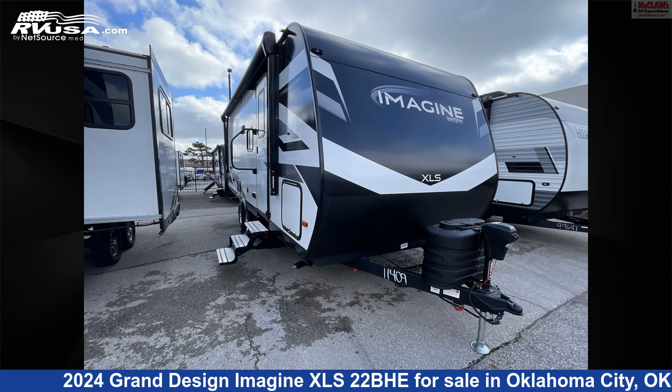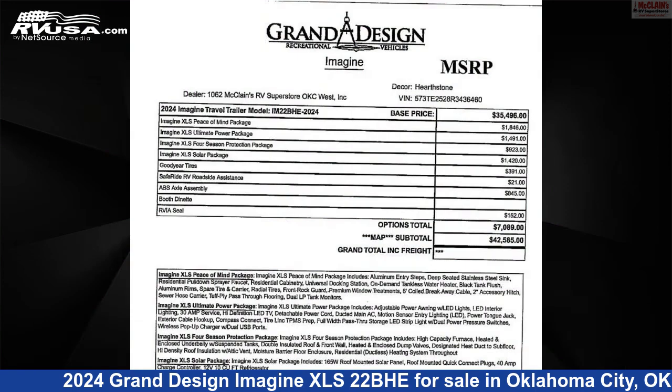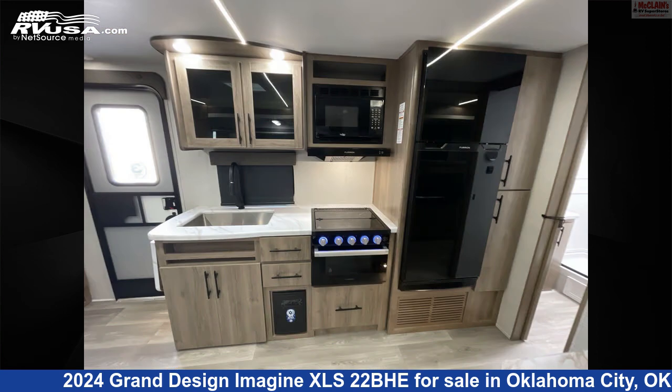This 2024 Grand Design Imagine XLS 22BHE is a travel trailer RV. It is located in Oklahoma City, Oklahoma, 73127 and is offered for sale by McClain's RV Oklahoma City.